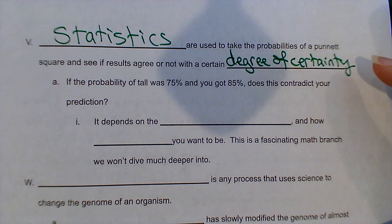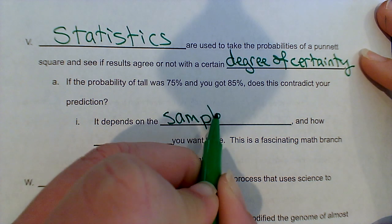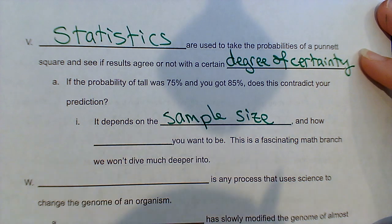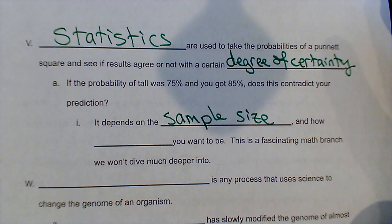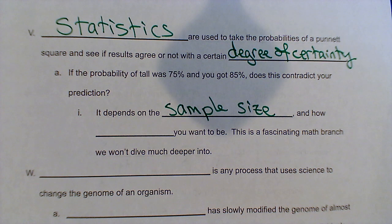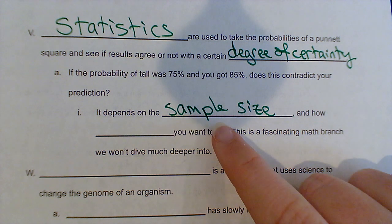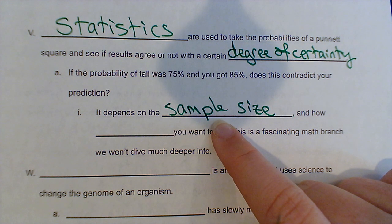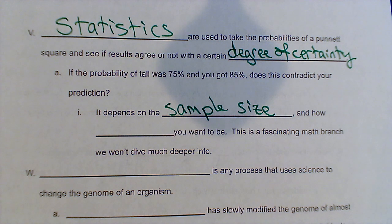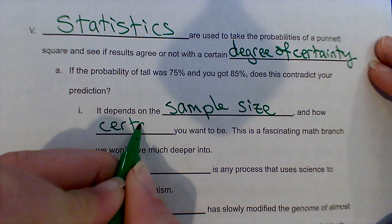Okay, and it depends on a couple things. It depends on your sample size. How many offspring did you create? If it's a small sample size, you can never be as sure of your results, because random chance can just play a bigger factor here. And also how certain you want to be.